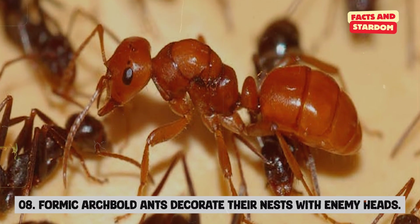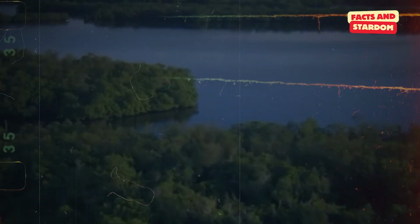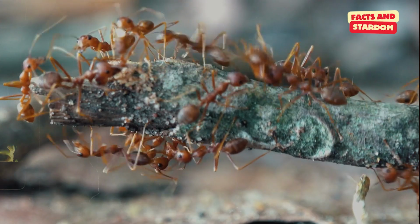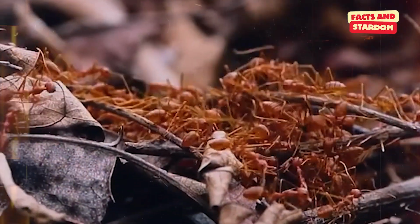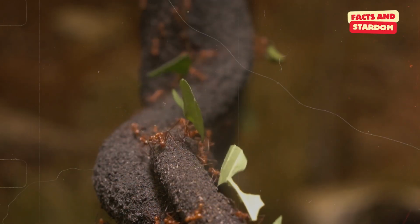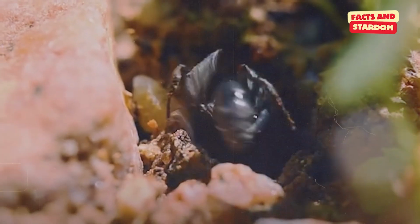8. Formica archboldi ants decorate their nests with enemy heads. This species is native to Florida. Formica archboldi nests are full of heads of trap-jaw ants. Trap-jaw ants are formidable predators, but Formica archboldi use chemical attacks to subdue them. Once immobilized, they take the trap-jaw ants back to their nest. They eat the trap-jaw ants, leaving only the heads.